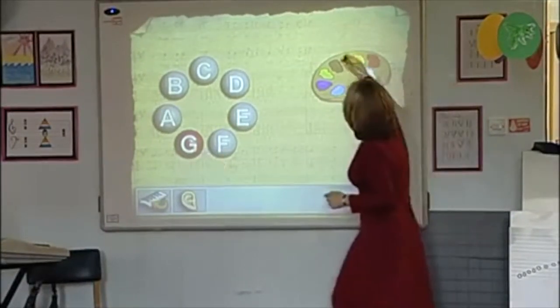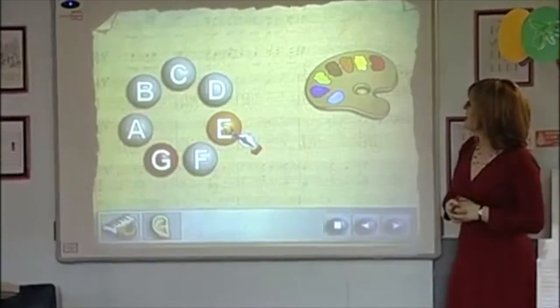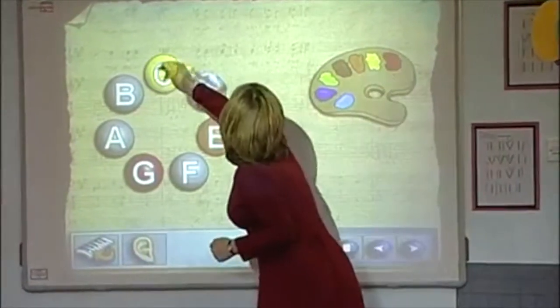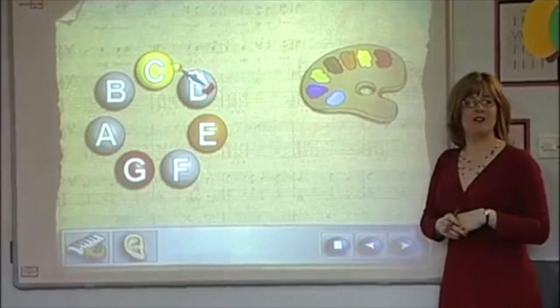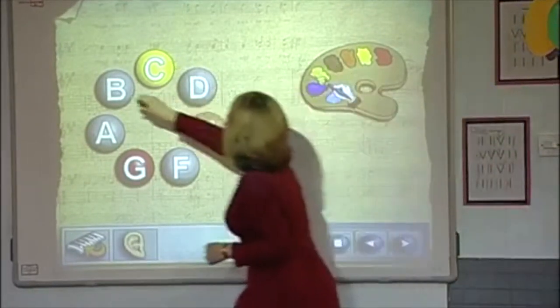Orange. As an experienced musician, I was unsure about the use of colour in the system, but having used the system for just over a year, the psychological benefits of colour have really made me realise that it's a crucial part to the children's learning and understanding.